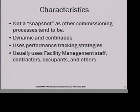Characteristics. Retrocommissioning and new building commissioning are snapshots, but ongoing commissioning is like having a continuous reading on all the performance of the building. It's dynamic and continuous. You use performance tracking strategies, and we've heard about that for the last couple of days, and it usually uses facilities management staff, contractors, occupants, and others to keep us on target, keep us on track.